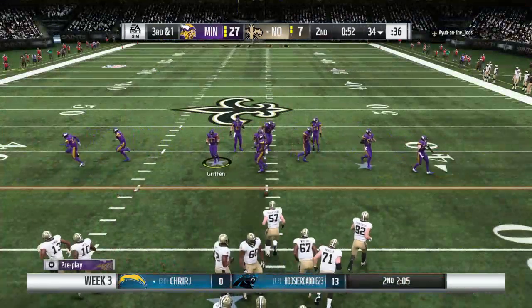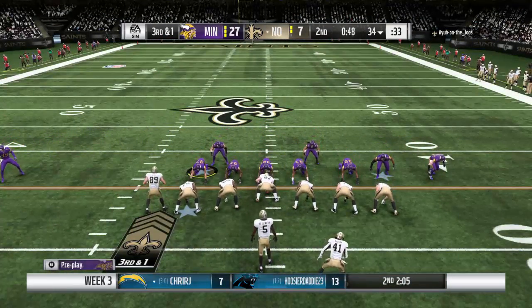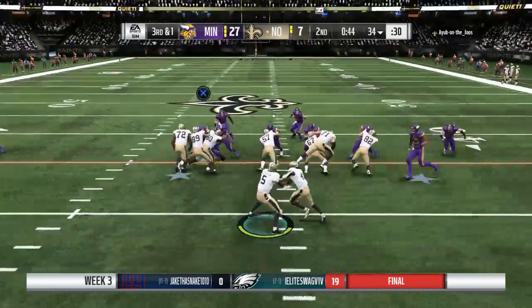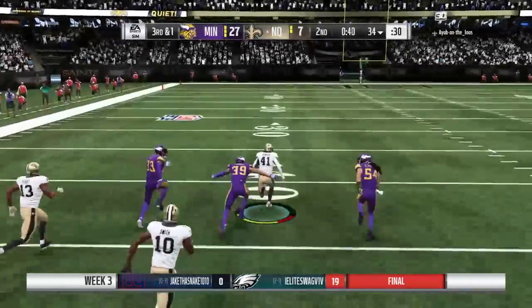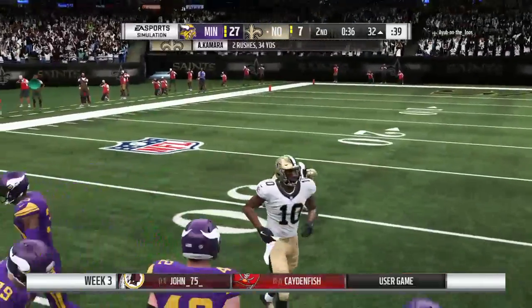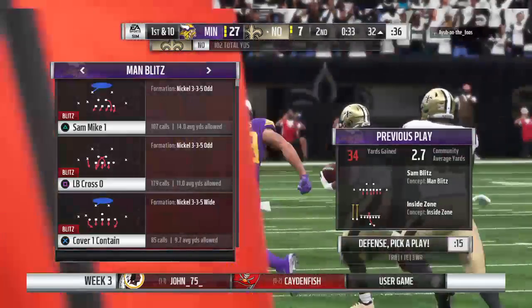The Saints on third down, 0 for 3 to this point. They could use a conversion. They're up against a 3rd and 1 situation. Here's Kamara, try to run for it. And an alley to run. And he takes this one down almost all the way to the 30. 34 yards there and a first down.